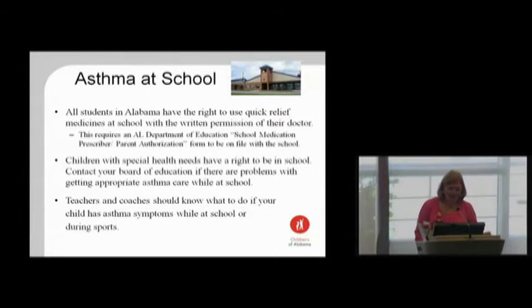Now let's think about asthma at school. All students have the right to carry their quick relief at school, but they need written permission from their doctor. So in Alabama, there's a school medication provider parent authorization form that the physician has to fill out and sign, and then the parent additionally signs. That needs to go to school with their quick relief inhaler and their spacer.